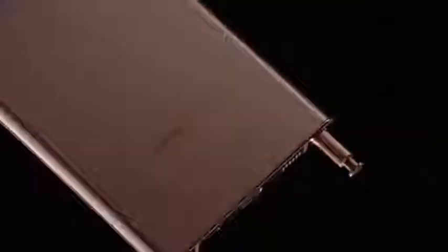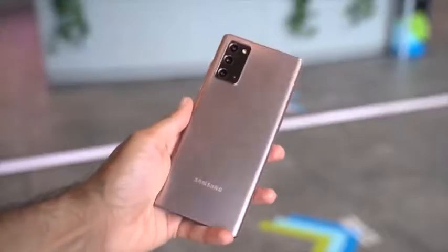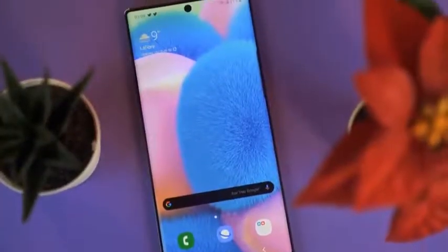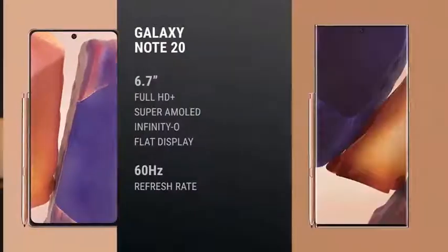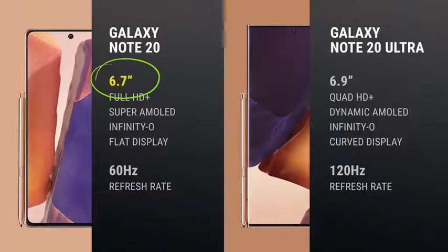If you're thinking about buying the Galaxy Note 20, but can't decide which model to get, let me see if I can help. As I alluded to earlier, the Note 20 Ultra is the phone with the top-of-the-line specs. The Note 20 doesn't come with all the bells and whistles, making it more affordable without sacrificing what makes a Note a Note. A big chunk of what's different has to do with their display.